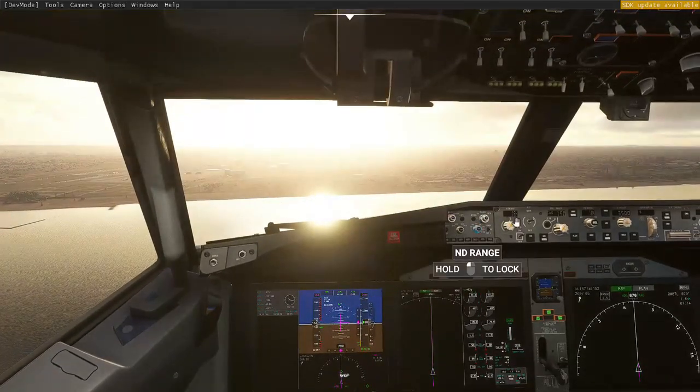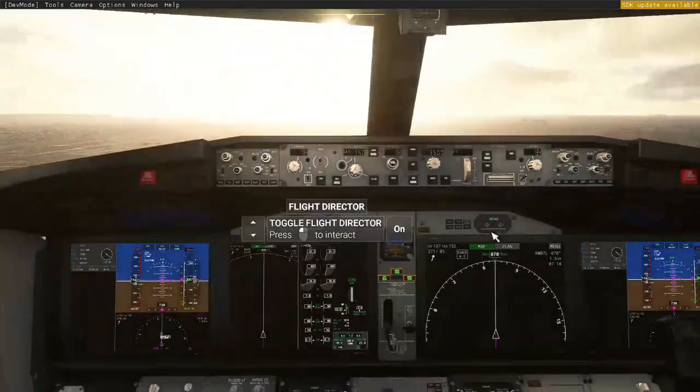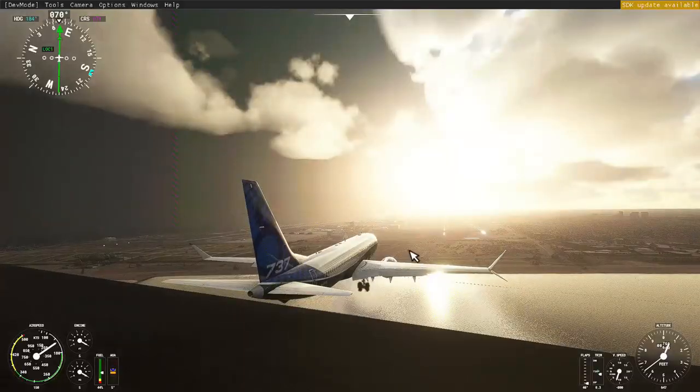Just before I touch down, I'm going to be turning off the autopilot. I will turn off the flight director, the auto throttle, the autopilot. And we'll do a little bit of a flare as we land and try to do it as smoothly as we possibly can.